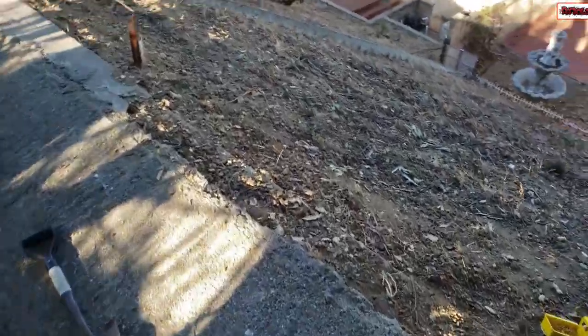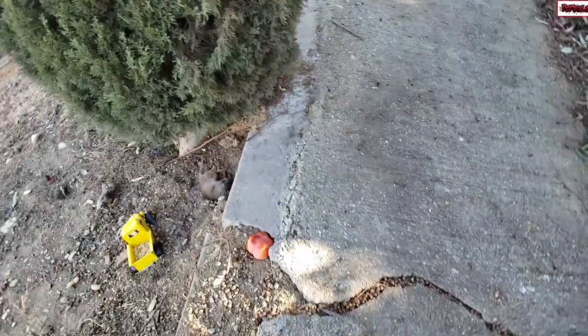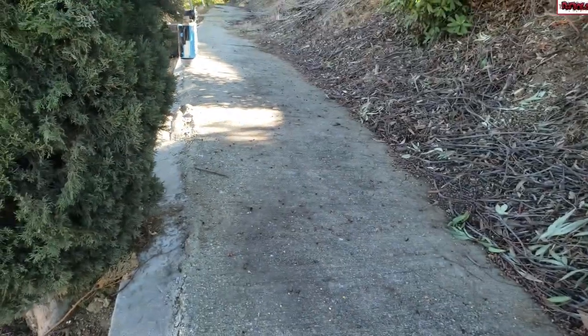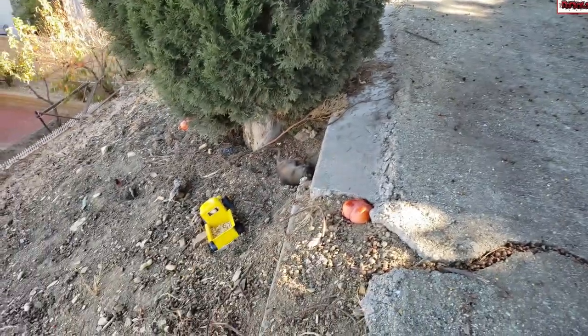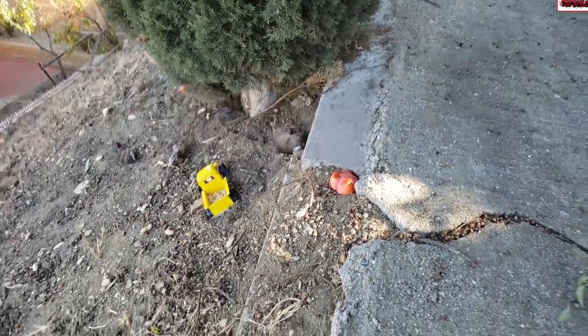Nobody ate the fruit. There's two more rats I saw the other day, 3 total. I'm contemplating whether to shove this rat back in the hole or put it out there. Maybe I'll put it out there. It's better. Okay, let's do that.